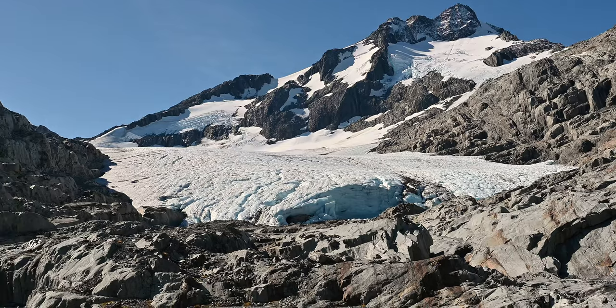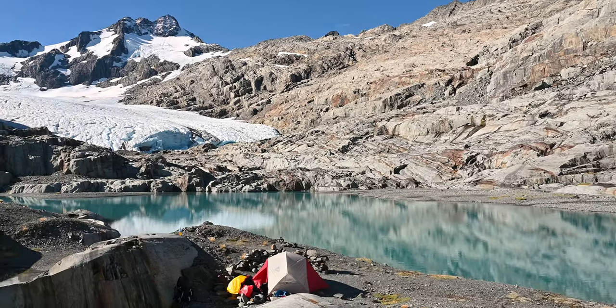Made it to Brewster Glacier. I think it took us maybe 2 hours from Brewster Hut. Track was a little bit sketchy in places, but not as bad as I thought it would be. How incredible is this place?